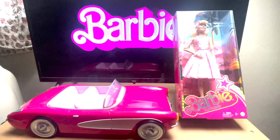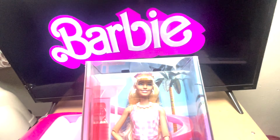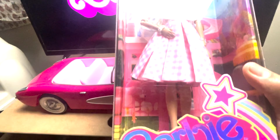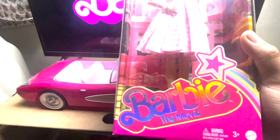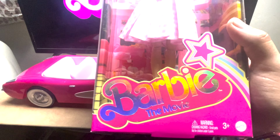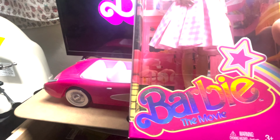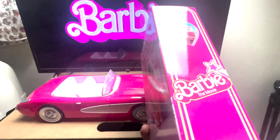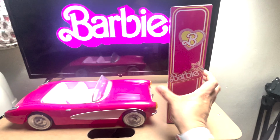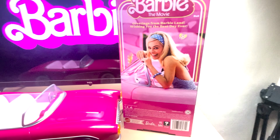So first and foremost, you're probably wondering why this is there. This actually comes with the bucket. So this Barbie doll that vaguely looks like Margot Robbie comes with the bucket. The whole thing cost about $64 before taxes, so it was about $72, like $71 with taxes. But it comes with this Barbie doll. It actually says Barbie the movie on it. That's the back of the box that has that promotional image on it.